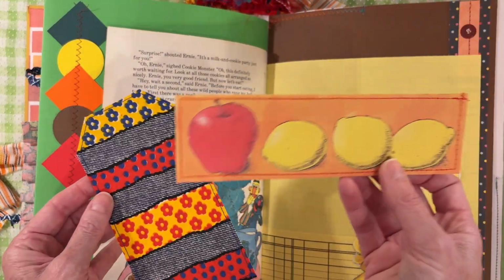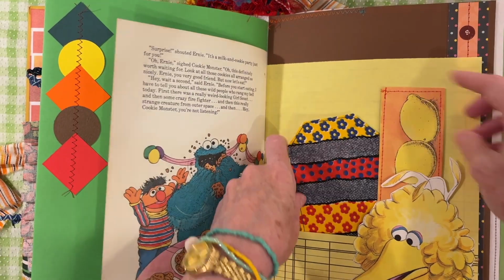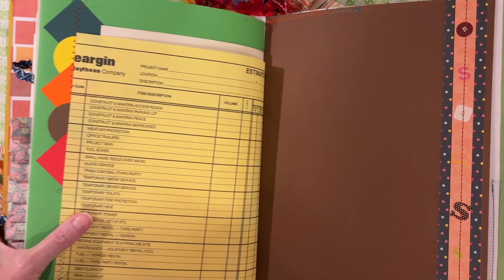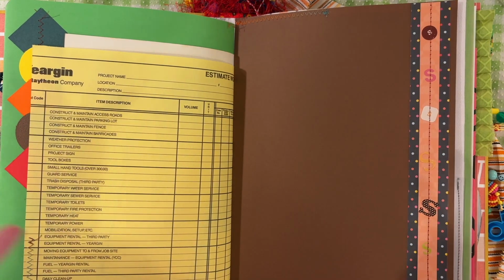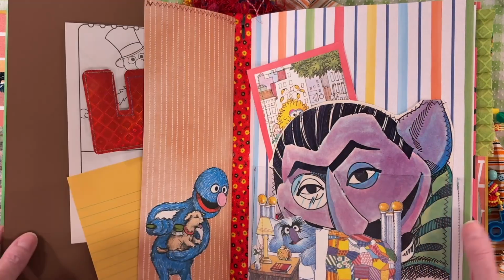Fabric tag and another image from the magazine. So the people who reserved these journals, I tried to incorporate their initials whenever I could, or their first initial, and it kind of played in with the alphabet theme from Sesame Street, so I put a bunch of S's down this strip.